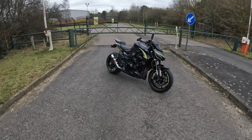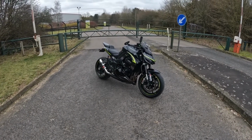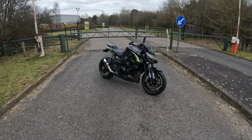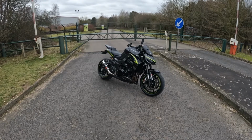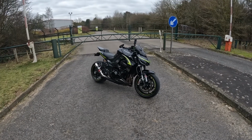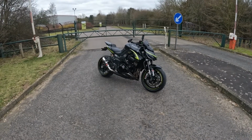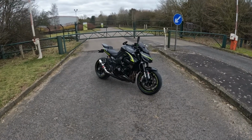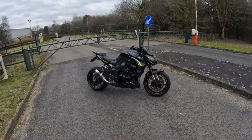So this engine then is a 1043cc liquid cooled 4-stroke engine, in actual fact the same engine as my Versys has got, just this is tuned very differently. It's got 140 brake horsepower and 111 pound-foot of torque, I believe. So obviously a lot more powerful than the Versys is, but compared to naked bikes nowadays, it's actually quite underpowered, I suppose. It's quite a heavy bike for a naked bike.